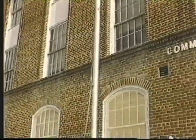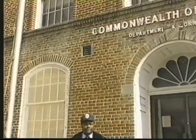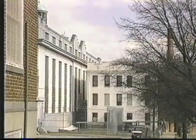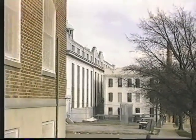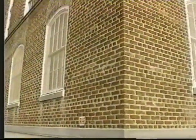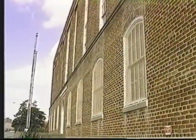This is another branch of the Department of Corrections, which is called the Probation and Parole Building. This is where inmates would come after they've been paroled, either on mandatory parole or discretionary parole.